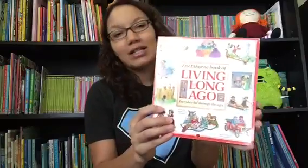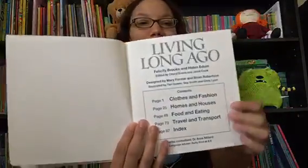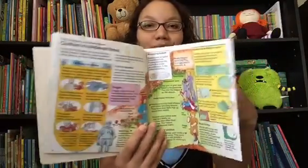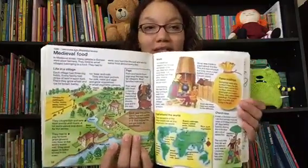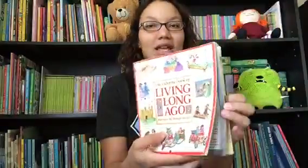Living Long Ago takes a look at just daily life in different time periods, and this is a popular book. You can see ours is a little worn because we like it, and it has different categories: clothes and fashion, houses and homes, food and eating, and travel and transport, and it just lays out with big illustrations and pockets of information telling you how these different Romans, ancient Egyptians, medieval times, how they did each of these categories, and explained how they hunted for food, how they heated their homes, how they clothed themselves, all sorts of fun information.